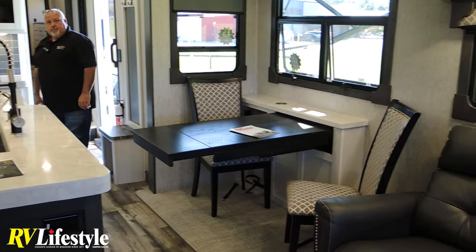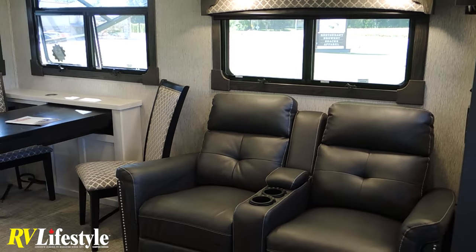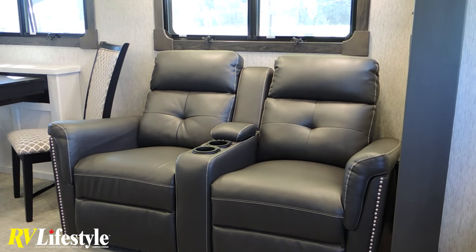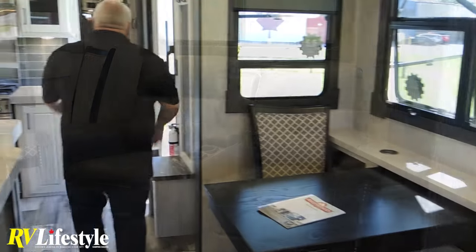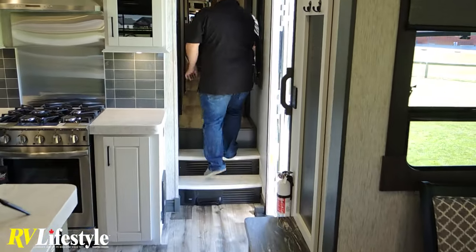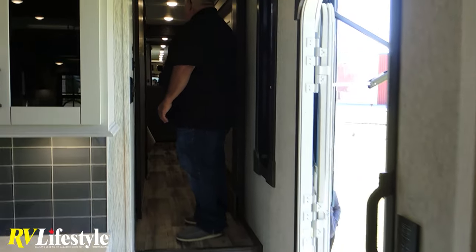Now this theater seating is very nice. They're heated, and heated and massage, and the power recline, power retract. Excellent. So now you come up the hallway, and this floor plan has a huge bathroom and bedroom area.